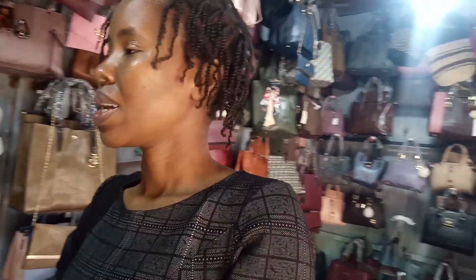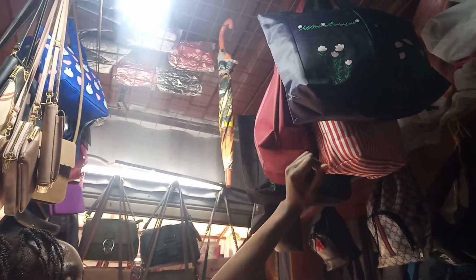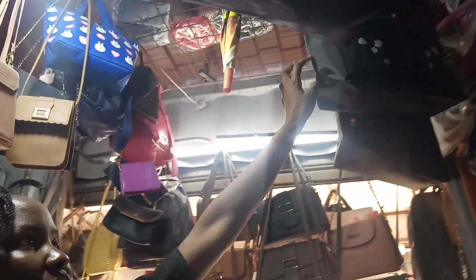Any other bag? Yes, we have this one. This design pia. Hapo naiona vizuri. Yes, we have this design. It is a navy blue. We have all colors. We have this navy blue. We have black. Black ndio hii hapa. Then maroon hiko pia sijaiweka kwa display, ni vile naendelea kuandika.